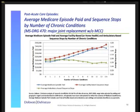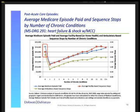One thing to note about MSDRG 470, it's discretionary, it's without complications or comorbidities, major complications and comorbidities, and it's surgical. As we move to page 19, we see a very different pattern. As we increase the number of chronic conditions, we see ambulatory increasing at a fairly steady rate. We see facility-based care increasing at a fairly steady rate. And we also see Medicare expenditures increasing at a fairly steady rate. We don't see the falling off of the green line for ambulatory care, probably because this is non-discretionary, it has major complications and comorbidities, and it's medical, not surgical.